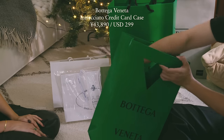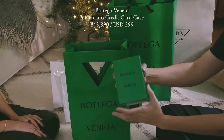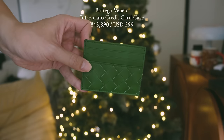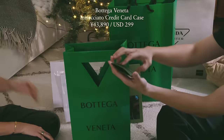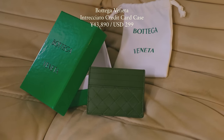The color is quite similar to my Cost bag, but it's also a little darker. I was trying to find a card case for a long time with enough slots for all my cards, at least a minimum of 6, and this one actually had 6 plus a wider middle section. So it was a great purchase, in an avocado green that he loves.